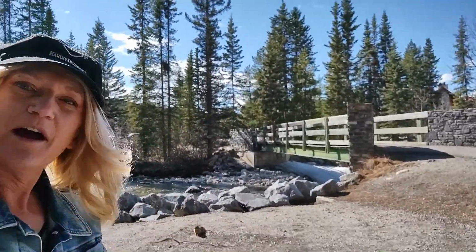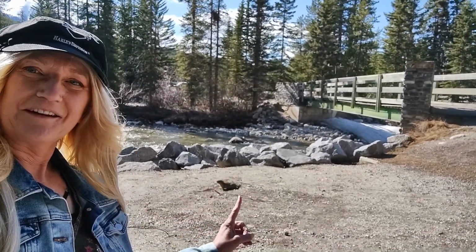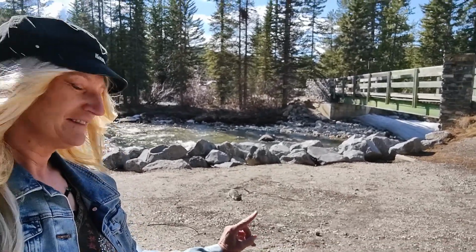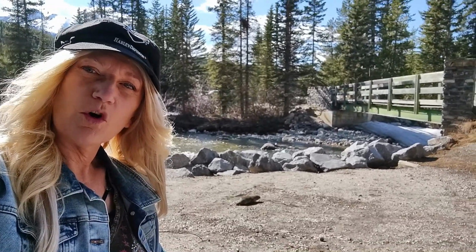Hey, look at this guy. Look over here. Right there. Look at him. He's waiting. Hey, dude. That would be a Rocky Mountain squirrel.